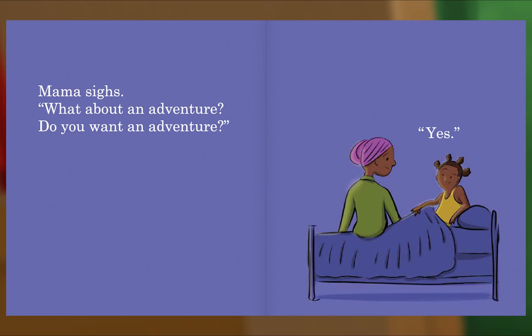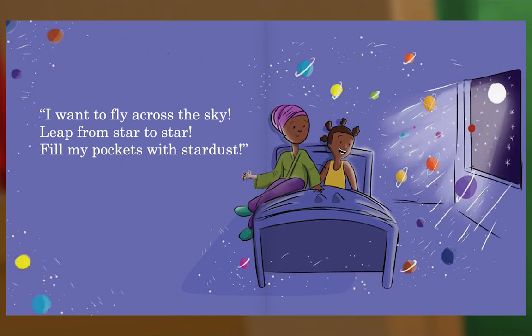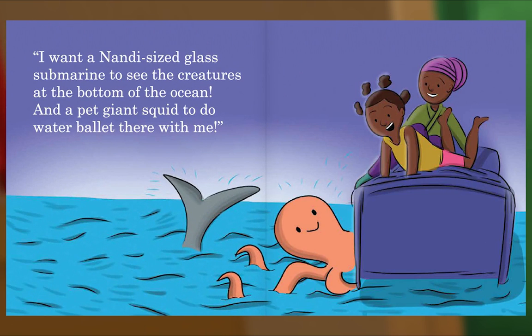Mama sighs. What about an adventure? Do you want an adventure? Yes! Do you want to creep through the jungle on the trail of the fearsome hippocrocket turtle duck? Yes, yes, yes! I want to fly across the sky, leap from star to star, fill my pockets with stardust. I want a Nandy-sized glass submarine to see the creatures at the bottom of the ocean, and a pet giant squid to do water ballet there with me.